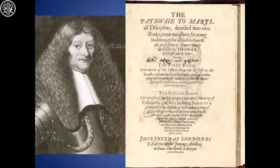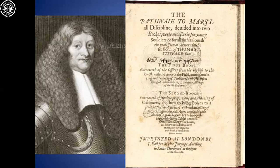However, to point out the importance of the military manual, Derby Museum does have a copy of Thomas Styward's The Pathway to Martial Discipline, and it is stained with its owner's blood. It was owned by Sir John Gell, the parliamentarian commander at the Battle of Hopton Heath in 1643. He had it in his pocket, which just institutes and clarifies the real-world use of such books. It's not just for officers' training, it can be used in reality as well.